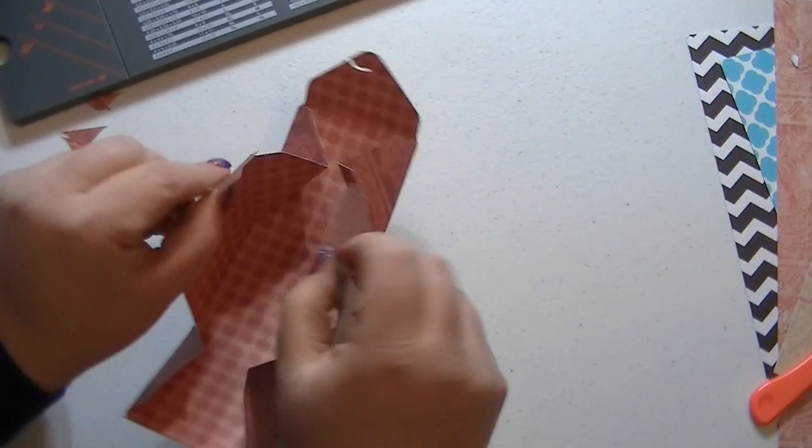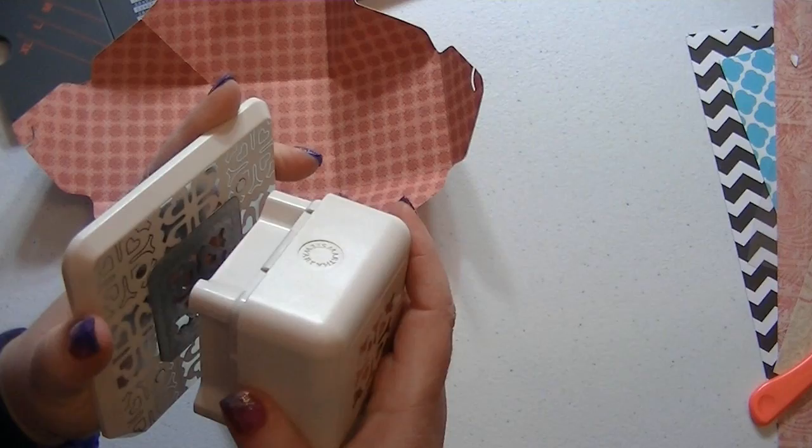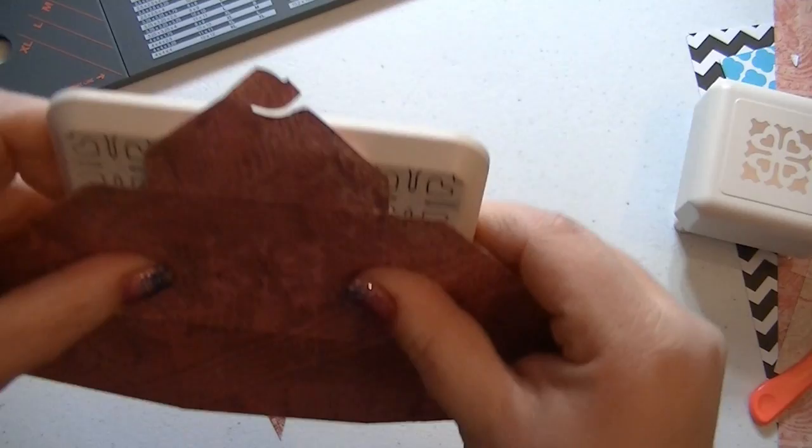Let's take that off. So to make a window, I'm going to use a Martha Stewart punch all over the page. Is that what it's called? Punch all over the page. And let's do a punch right here. I'm going to hold it up to the light to see if it's in the middle. Can you tell? Can you see it a little bit?